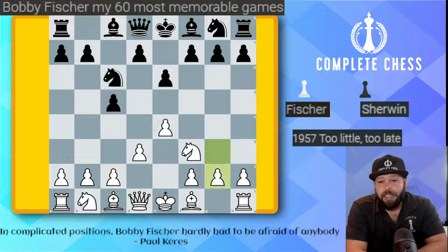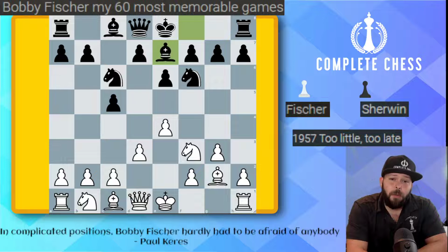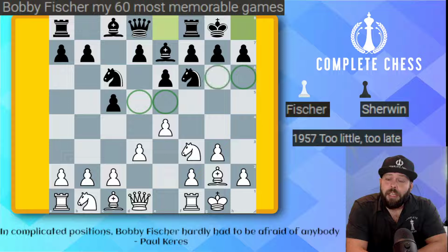Here we go, knight c6, g3, simple system. Knight f6, bishop g2, bishop e7, castles, and castles. Typically what happens in these games is Bobby's going to be trying to keep the center closed, and with that being said, he's going to start a kingside attack.